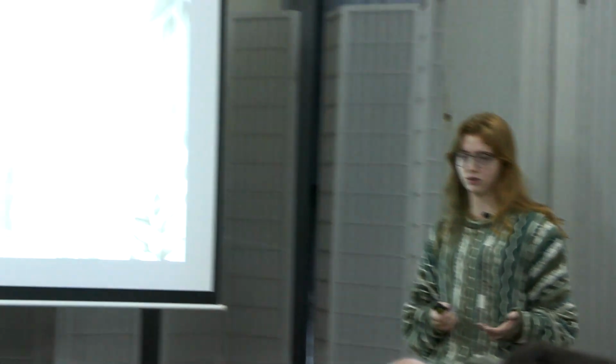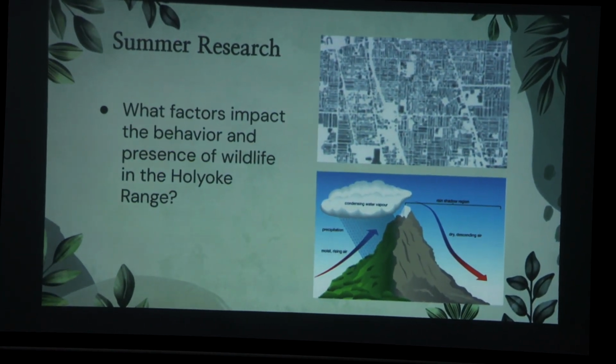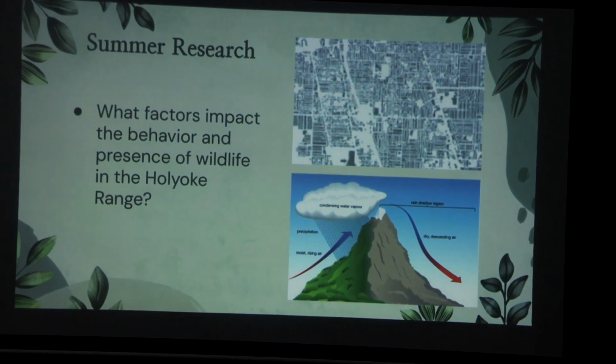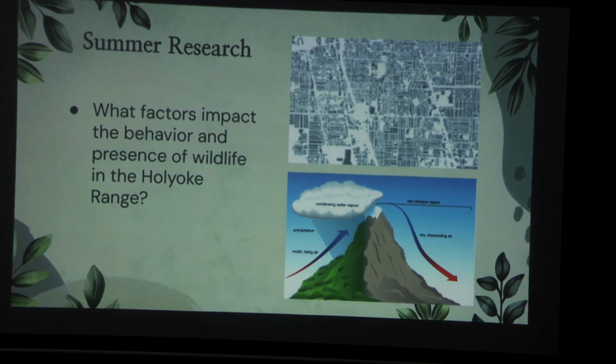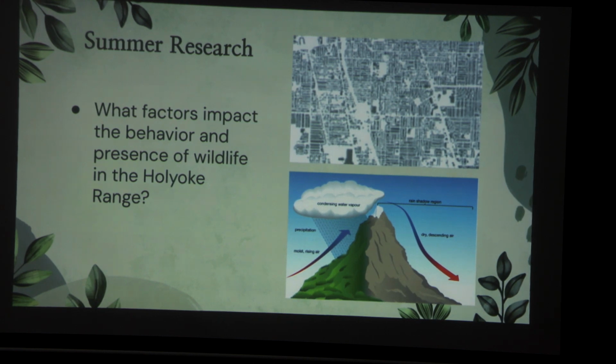This has led the community to ask what happens to wildlife when there is increased trail usage. Inspired by this question, we first looked at the range we're working with. The Holyoke Range is a 7-mile ridge. It has over 30 trails and lots of wildlife. We started to think about what factors could impact wildlife distribution in the range. We've thought about trail density, canopy cover, housing density, and also microclimate, which is consistent patterns of weather in small areas. This is relevant to the Holyoke Range because the south side of the mountain has a different microclimate than the north side of the mountain.